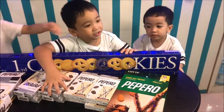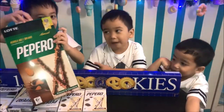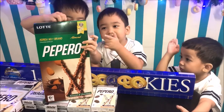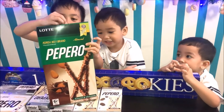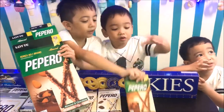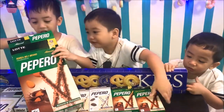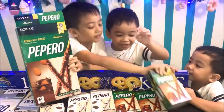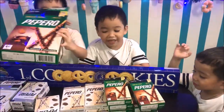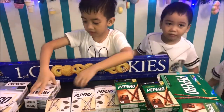Now, let's open the other one, which is the almond and chocolate. That's my favorite also. I was eating that when I was 2 years old. Are you still allowed to eat that one? Yeah, because it's almonds, it's not peanut, right? So we also have eight small boxes of PEPERO, almond and chocolate.